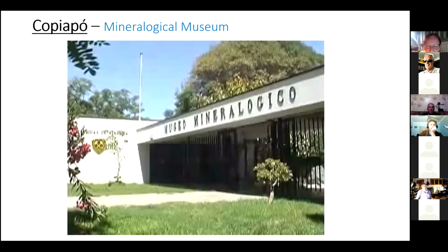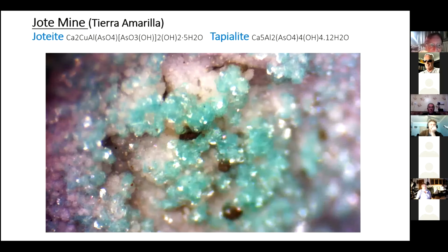Now south of Copiapó, we come to a number of mines. I've got here the Jote mine, which has two type locality minerals, which are often together in the same specimen, hoyoite and tapiolite. The blue-green crystals are hoyoite, and the tabular colourless, reflected light there showing the crystals of tapiolite. Jote is named for the mine, but jote naturally in Chile is a black vulture with a red beak, not very appealing, not as appealing as these rare minerals.